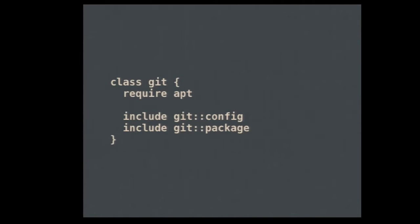You can do inclusion of other classes, which doesn't work the same way as include does in Ruby. Basically, what this does is it throws these classes into something called the catalog, makes sure that they are in the catalog so you can access their variables, that sort of thing. It requires a special case of include that, in addition to including the class, also creates a requirement between the current class and the target class, which we'll get to here in a minute.